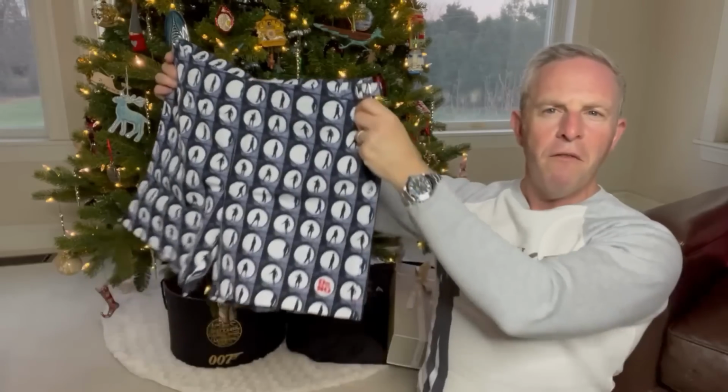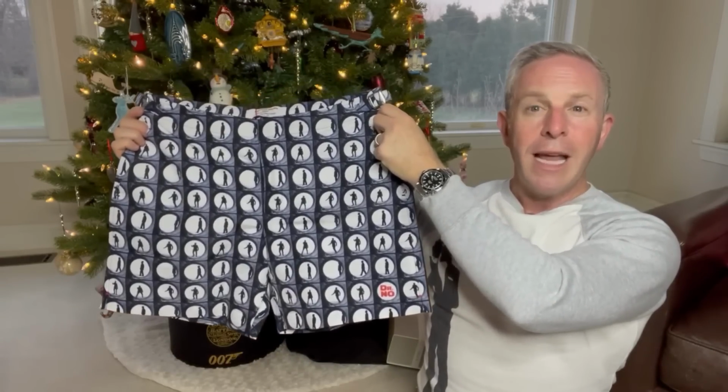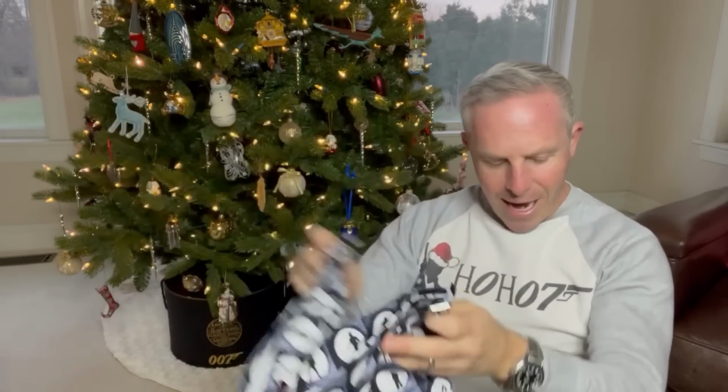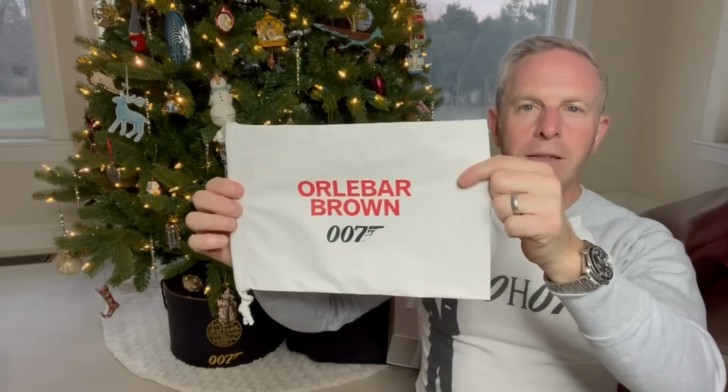It's a nod. But even from far away, if you don't want to be like, hey, it's James Bond, it looks like subtle polka dots. And if that wasn't enough, you get this waterproof bag. That retails for $395.